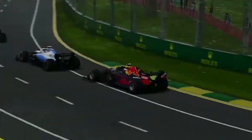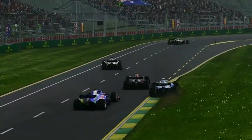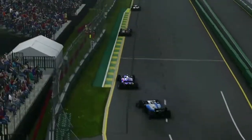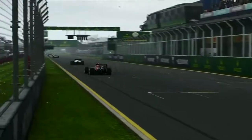Here we are, we're right on the back of Robert Kubica, and we're going to go to his inside into the second to last corner, and we're going to do him, and he's going to go wide, and Albon is going to sail around his outside at the final corner, and that has 2 positions dropped for Robert Kubica.